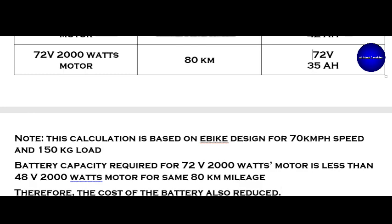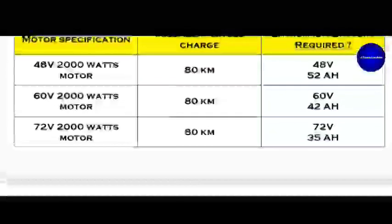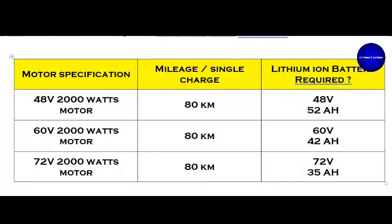See, whenever there is an increase in the ampere hour of the lithium ion battery pack, the cost of the battery pack will also increase.